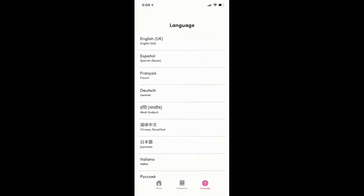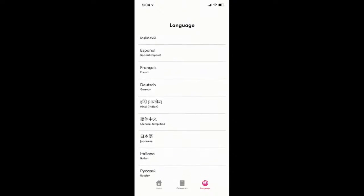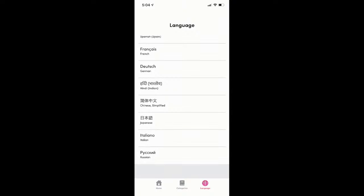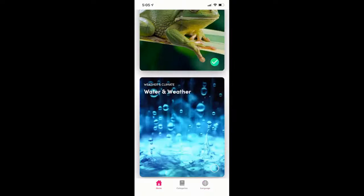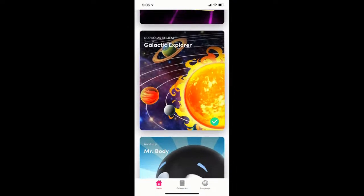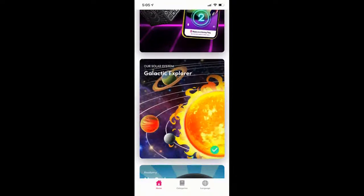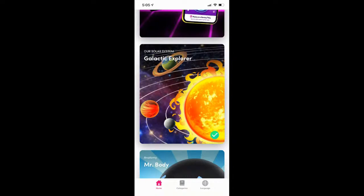And we'll check out all the goodies here. So what I love about it is you can change your cards to English UK, Spanish, French, Dutch, Chinese, Japanese, Italian, and Russian. This is great because they cover a lot of languages. So let's go back here and let me show you some of my favorite lessons. A lot of people really got to know Merge because of its Galactic Explorer app. When this thing came out, everybody was blowing up Twitter with Galactic Explorer, a lot of the things that they were doing, which is wonderful.